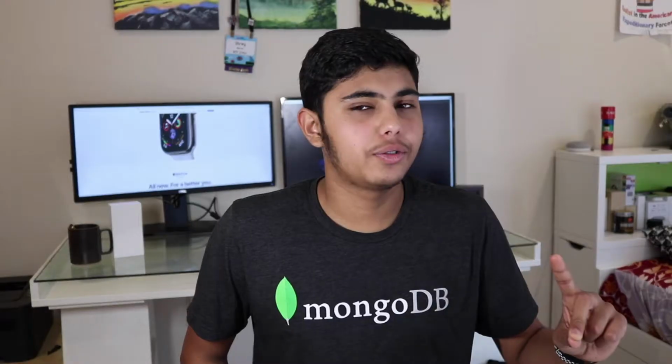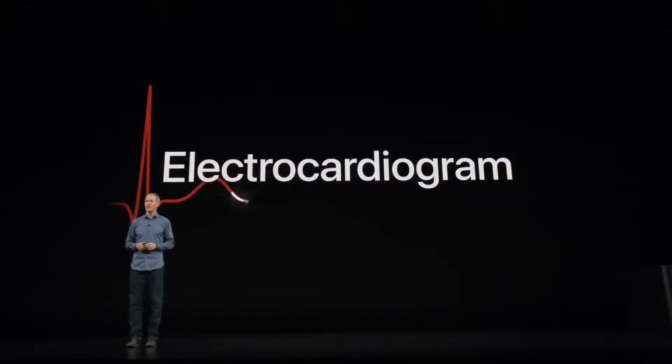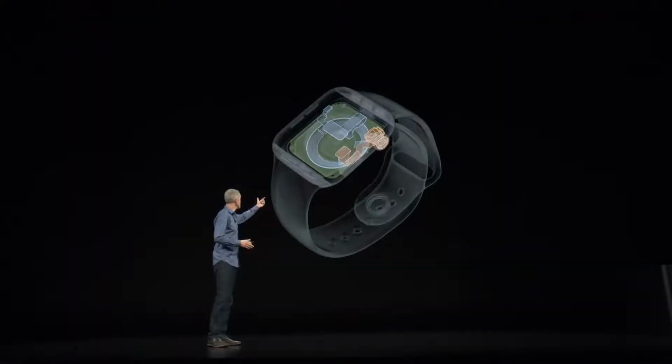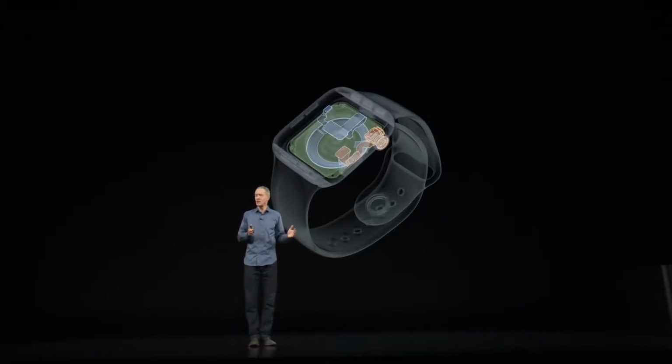But that's not the coolest feature because that could be easily added to any watch via a software update. The coolest feature is an EKG. So EKGs are electrocardiograms. So the cool thing about this ECG is that it can find irregularities in your heartbeat. It can be used for medical applications, and it's actually been approved by the FDA.